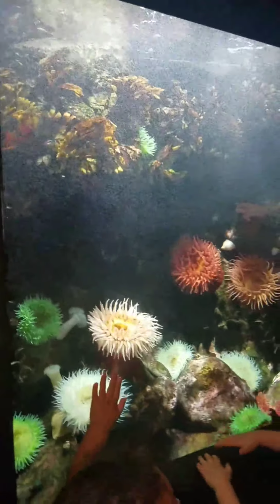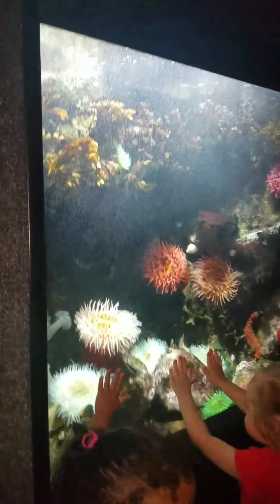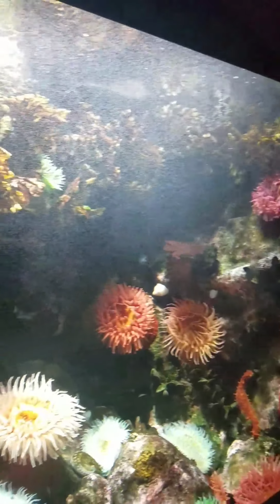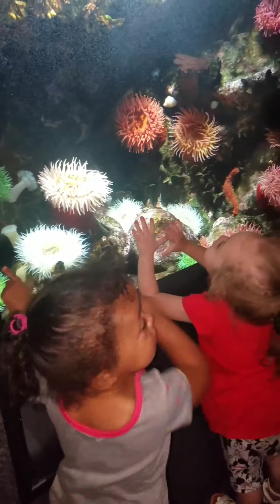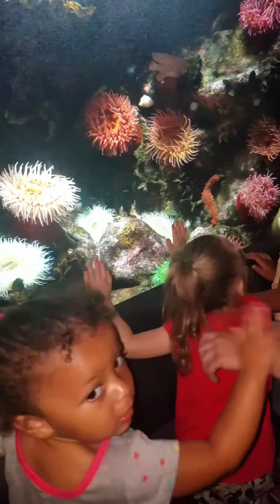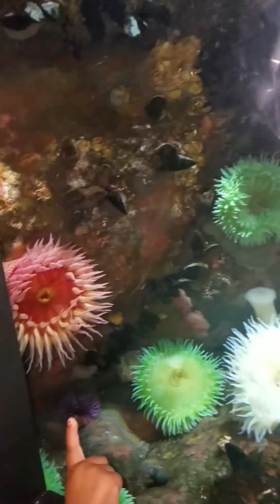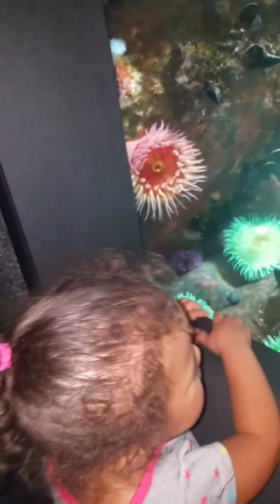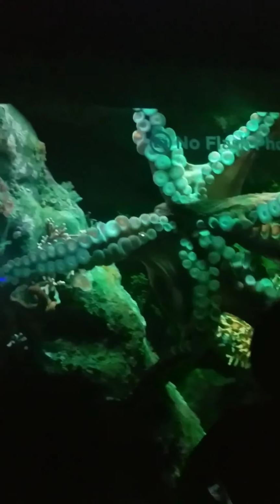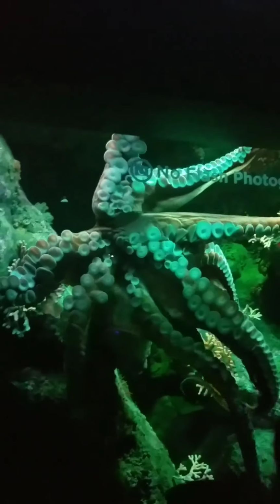Can we go to the first sticker? Stop squeezing. I'm not trying. Can we come this way? Oh, it's pretty. I see that one. Mommy. Yes, I see. Mommy. Okay, we have a way out.